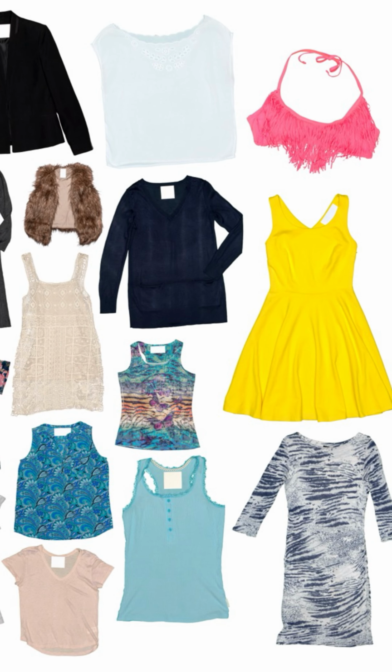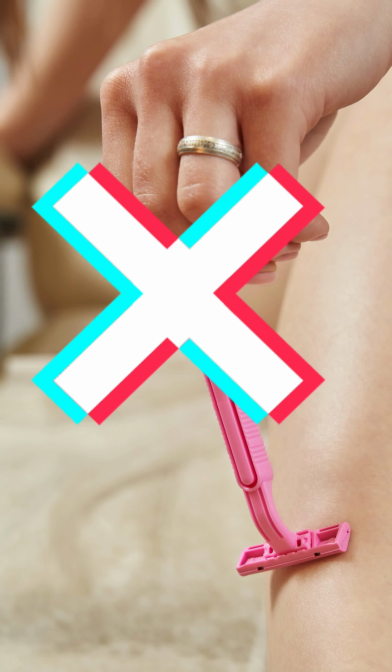Loose clothing. I always say let the area breathe. Wear looser fitting, breathable cotton underwear or wear nothing to reduce the friction and irritation. Avoid shaving. Shaving and waxing can irritate the vulva.